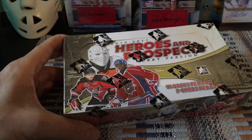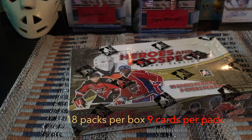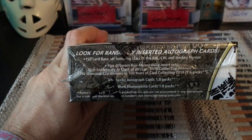I have a box of 2010-11 Heroes and Prospects Hobby Version from In the Game. I'm a massive proponent of In the Game at a price point below 30 bucks. 18 packs per box, 9 cards per pack, 162 cards total. A base set runs about 150 cards. There are non-memorabilia inserts, 1 of 6 packs. There are authentic autos, 1 of 8 packs. There are game-used memorabilia cards, 1 of 8 packs. And it would be, of course, the rookie year of PK Subban, Nazem Kadri, etc. It also would be the 75th anniversary of the AHL, which was founded in 1936, I believe.